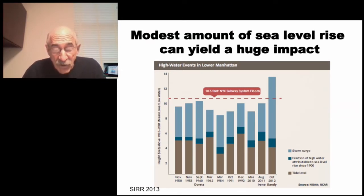Now look at this figure, which shows the top flood levels in all coastal storms, the 10 biggest ones over the last 65 years. The storm on the right is Hurricane Sandy. You'll note that the flood level was way above, it's 14 feet above low tide, way above all the others. But notice also the horizontal red line. That's the flood level at which salt water gets into the subway system and potentially corrodes it.